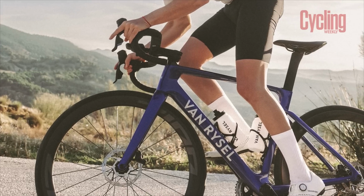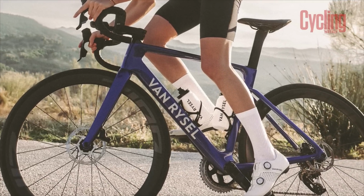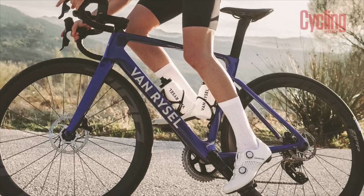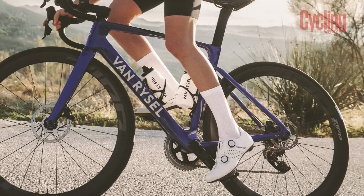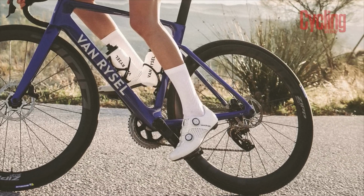So, in terms of the prices then, where's the RCR coming in at? As a benchmark, a new SRAM Force AXS build with Zipp 404 Firecrests, over in the States, would set you back just shy of $7,000. In Europe, it'd be 4,700 euros. So quite a big difference there, but it does represent a level of value when you compare it to other rival models, which I think you have an SL7.